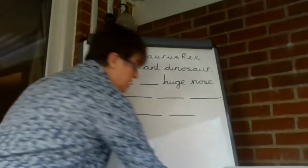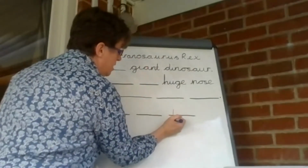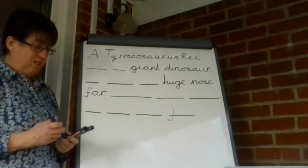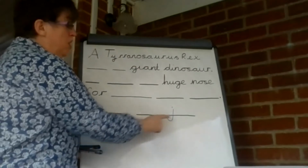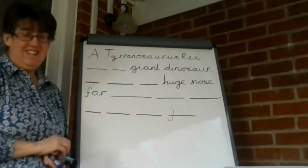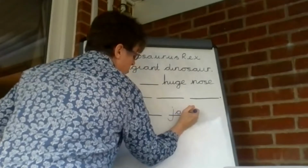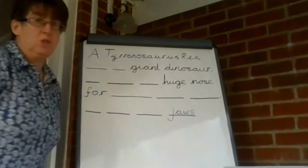For jaws, I'm going to give you a little purple clue. It does start with a J. Then you need to pick the right or sound. Have a go at writing that bit of our sentence. It had strong jaws. Well done. I'll put in the rest of jaws now and we'll see. Did you choose the right or sound? It was the AW saying or, jaws.